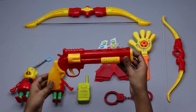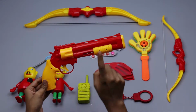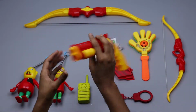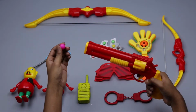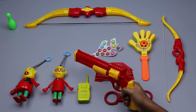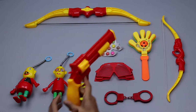Wow. This is ball bullet toy gun. Yellow, red. Red, yellow. Two colors ball bullet toy gun. Wow. Pink. This is pink color plastic ball bullet. Green. Wow. Nice shot.